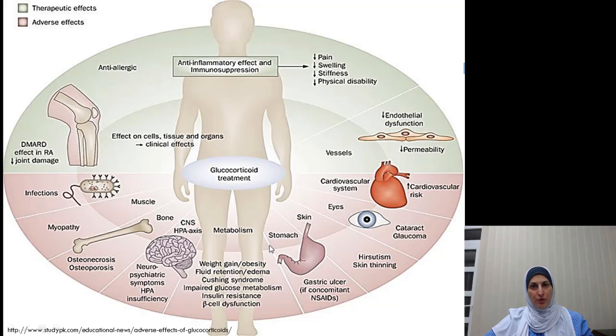Patients would be prone to hypertension, prone to diabetes, increased body weight, and a change in the distribution of the fat. The GI would be affected, leading to gastric ulcer or irritation at least. The skin would also be affected. It will induce thinning of the skin and increase the hair growth in the skin. It increases the chances of developing glaucoma in patients.